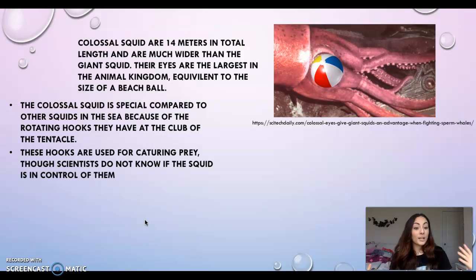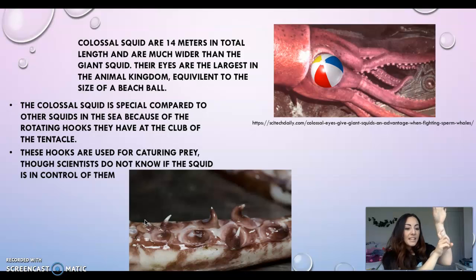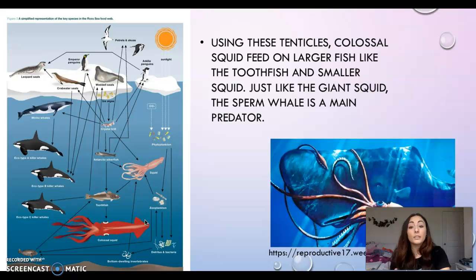We were talking about suction cups. They do have those suction cups, but within the suction cups, they have these little rotating hooks, okay? As you can see in that picture. So we have all of our suction cups, and they have these rotating hooks that help capture prey, but we really don't know if they have any control of them. We don't know if they just swim and the hooks move like this, or if they really want to capture something, they have control over the hooks. Whether they do or not, it's pretty cool how they capture prey. As you can see, those are the little hooks.